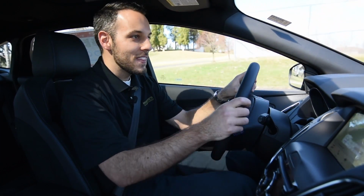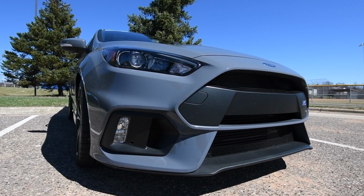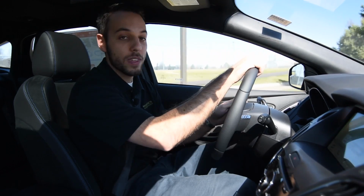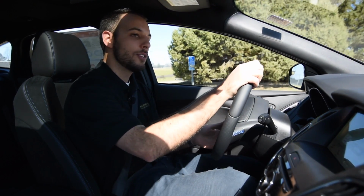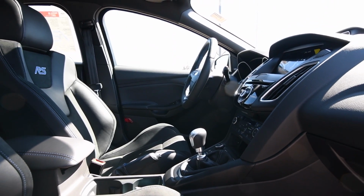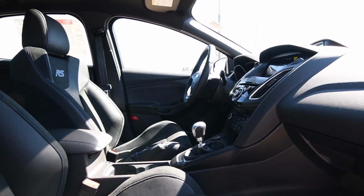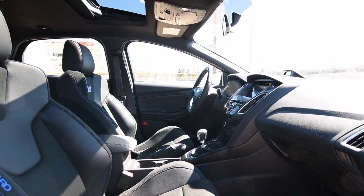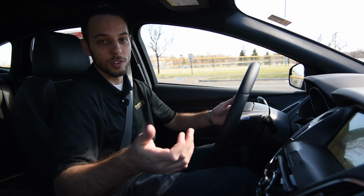Do I like it more than the STI? That's like picking a favorite child. No parent wants to do that. Yes, they're both good. They both have their advantages for sure. This one's maybe a little more livable for day to day. The STI seems like you could get out and just have an absolute blast on a track. But same with this. So how do you pick one? It really depends on what you're looking for.